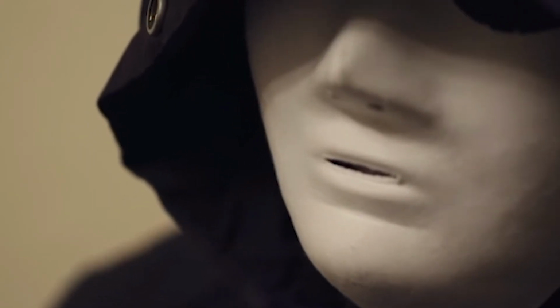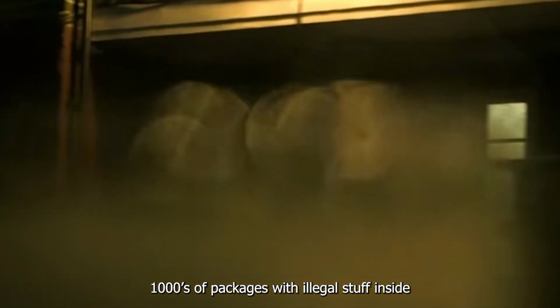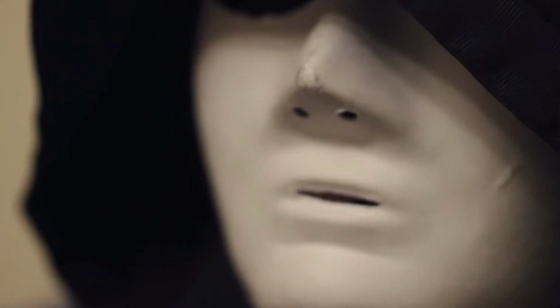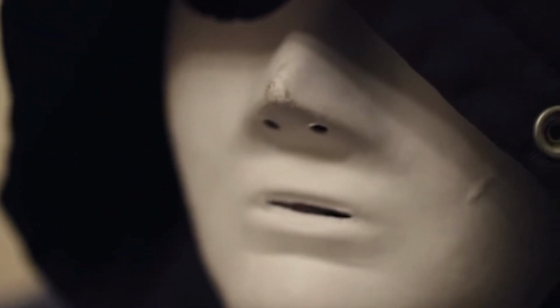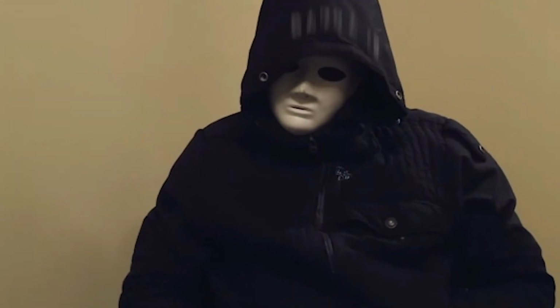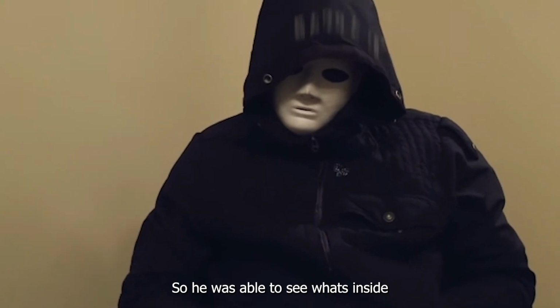Now a lot of people don't know this, but UPS, USPS, and FedEx actually send out thousands of packages every year with illegal stuff inside of them. And this is because they actually cannot check what's inside of a package. So when I was doing this, it wasn't because they found what was inside my package, but it was actually because there was a fake undercover cop ordering from me. So he was obviously able to see what was inside the package. And basically, I would just send the supplies over to the customers, and from there they would pay me.